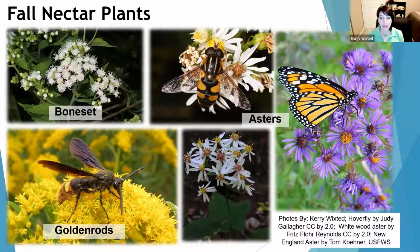And then things like the New England and New York asters will bring a pop of purple in the late summer and early fall. And sometimes these plants will actually even bloom into October. And so that can be really important for some of those really late monarchs that are passing through.